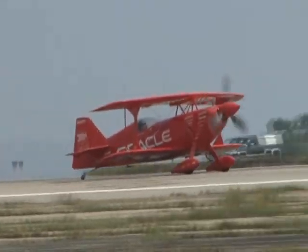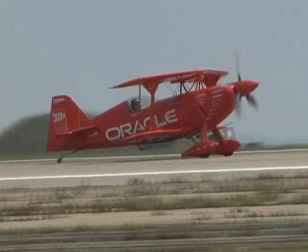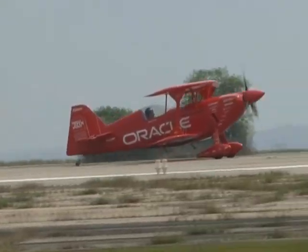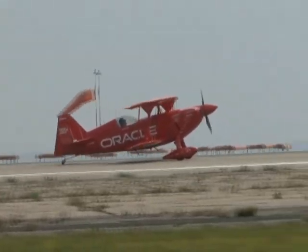Brian Norris, in his own right, is a great aerobatic pilot, and he flies this airplane as well. But not in the shows. That's all Sean D. Tucker, and you will see more of Sean D. Tucker in a little bit.